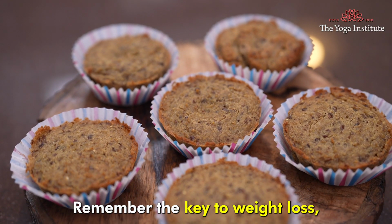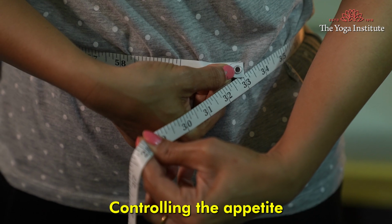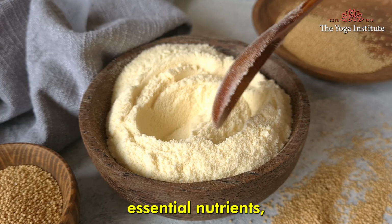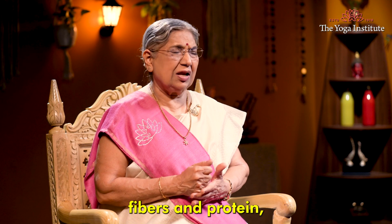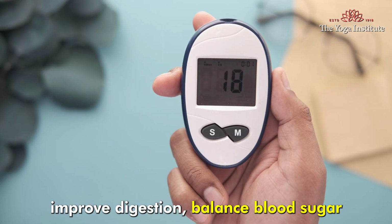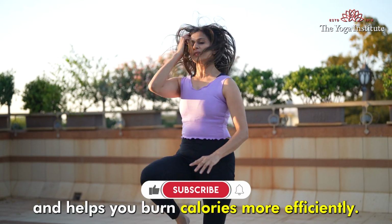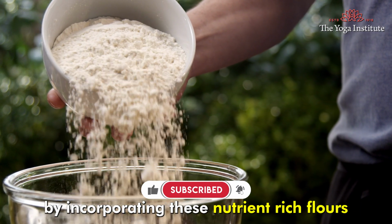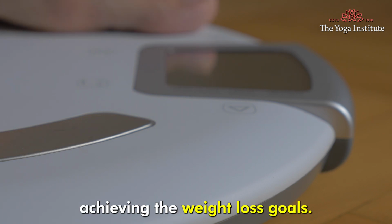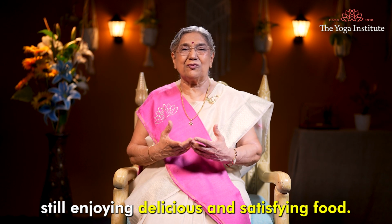Remember, the key to weight loss, especially around the belly, lies in balancing blood sugar levels, controlling the appetite and promoting fat burning. Each of these flours is packed with essential nutrients, fibers, and protein, all of which help in reducing cravings, improving digestion, and balancing blood sugar. All this speeds up metabolism and helps you burn calories more efficiently. By incorporating these nutrient rich flours into your daily routine, you can work towards achieving your weight loss goals, still enjoying delicious and satisfying food.